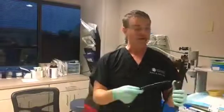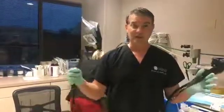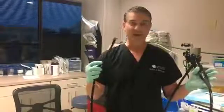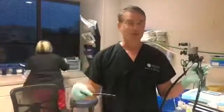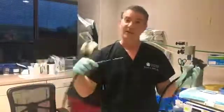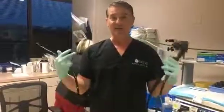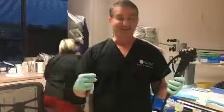But we do what is called a reduction. As we put the scope in, we also take the scope out. Unlike most people think, a colonoscopy is not just sticking a scope in and pushing it to the end of the colon. The colon is not in a straight line. It goes up and down and around and twists and turns. Depending on how much surgery you've had, it takes a very skilled endoscopist, of which I am, to go exactly where you need to go.